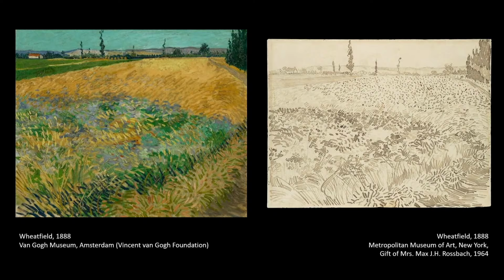Van Gogh made a drawing based on this painting, which you can see here on the right, and this was to send the drawing to his brother Theo so that he would have an idea of the recent paintings that he'd made. And in his drawing, he used dark parallel lines to define the forms of the cypresses.